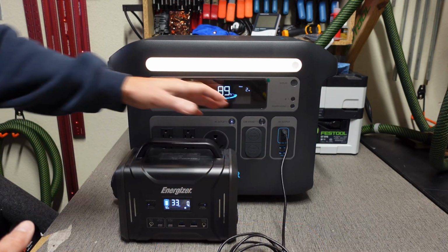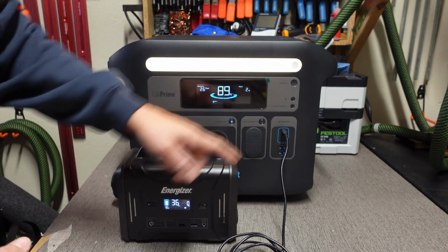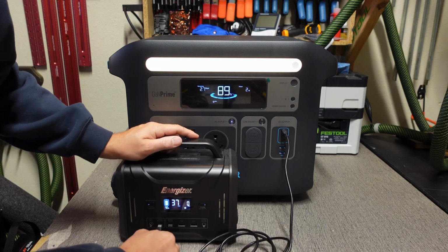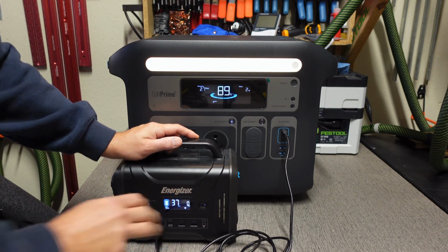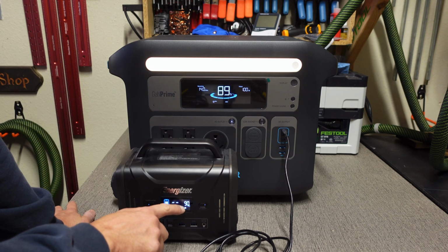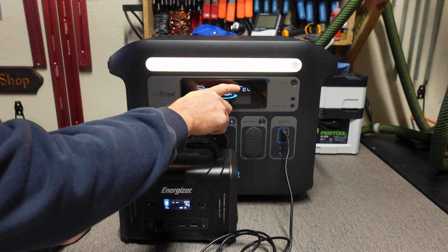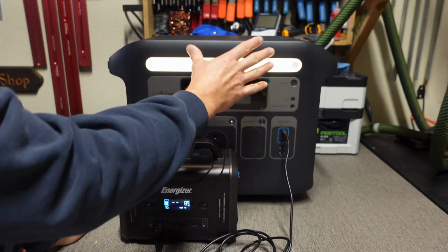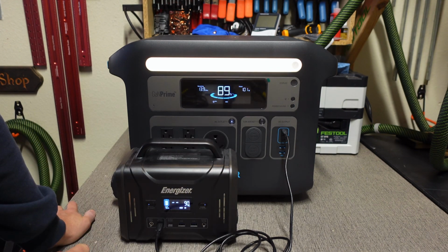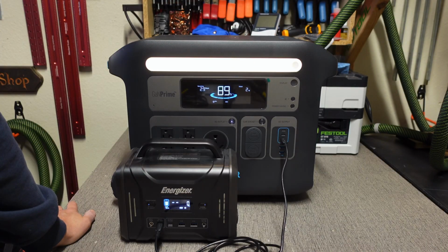So let's check out this power station's USB ports. These are rated at 100 watts, so let's make sure that they do output 100 watts into this power station. So we're gonna plug this in. Okay, so I'm getting 90 watts input into my Energizer power station, and it's showing 100 watts up here on the Anker. There is some conversion loss between coming from this unit to this unit, so this is a valid 100 watt USB-C output.